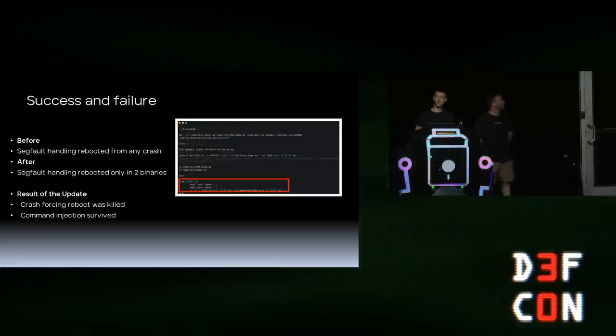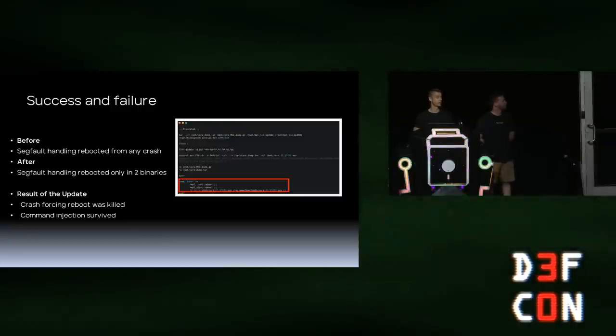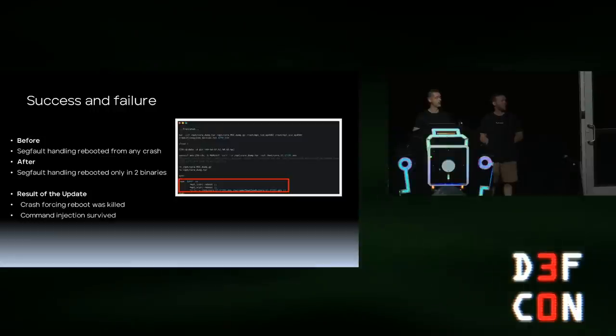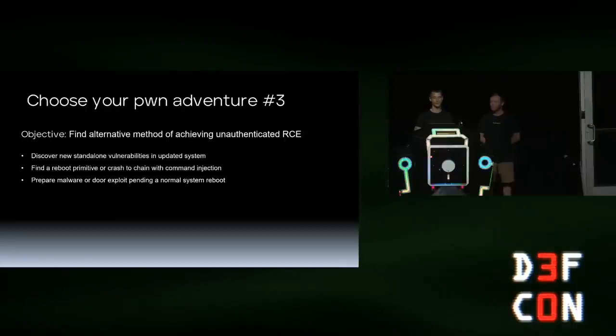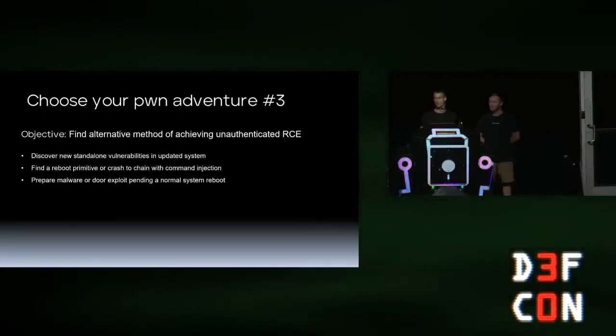However, our command injection did survive an update to the latest firmware version, and that was really the higher bar here. We knew we could find some way to get this thing to crash or reboot, and that was really the next step of this process. Choose your pwn adventure number three.